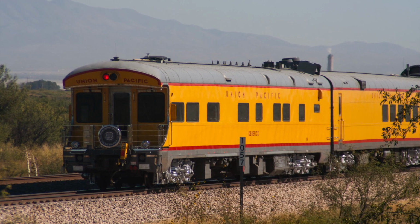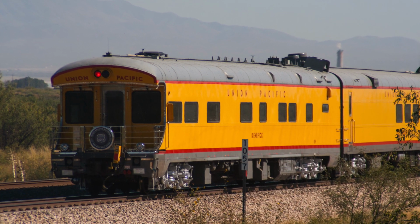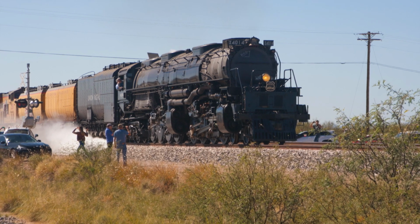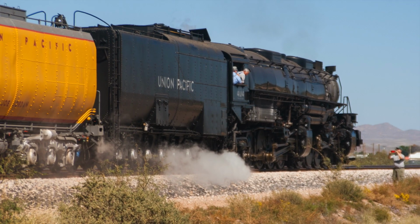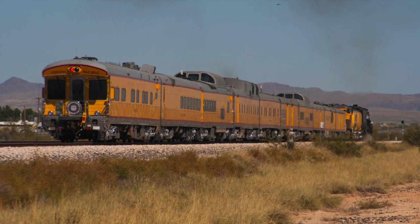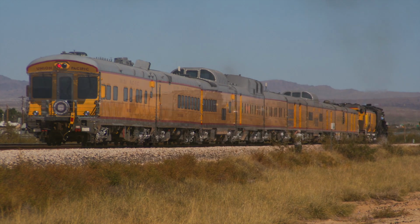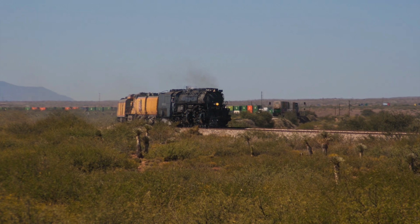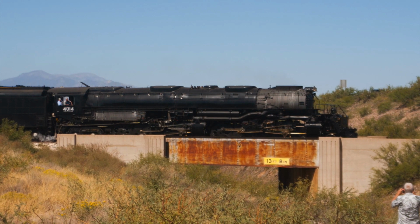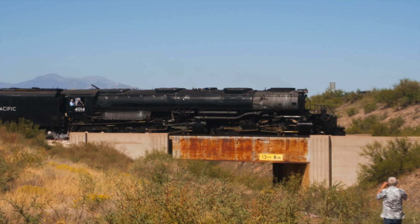The next scheduled stop for the train was Wilcox. Our detour to Dragoon put us way off path, so there was no way to beat the train. But I wasn't worried because I knew they would be stopped here for a while and we could catch up. Again, huge crowds looked over the engine as the crew performed their routine maintenance. An old frontage road where the tracks crossed under the interstate was the next photo location. Here the Big Boy had just passed a westbound stack train.